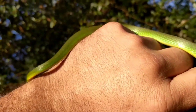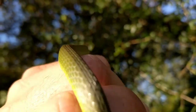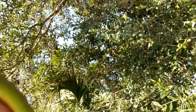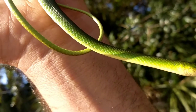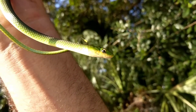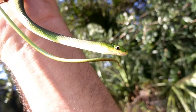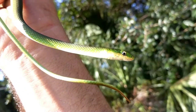Now, the rough green snake is an arboreal species. And an arboreal species means he spends most of his time in the treetops. He's a slender species, and he mimics a vine and has excellent camouflage. This is a non-venomous North American colubrid, which basically means it can constrict its prey. It is sometimes called the grass snake or green grass snake, but these names are commonly applied to the smooth green snake more than the rough green snake.